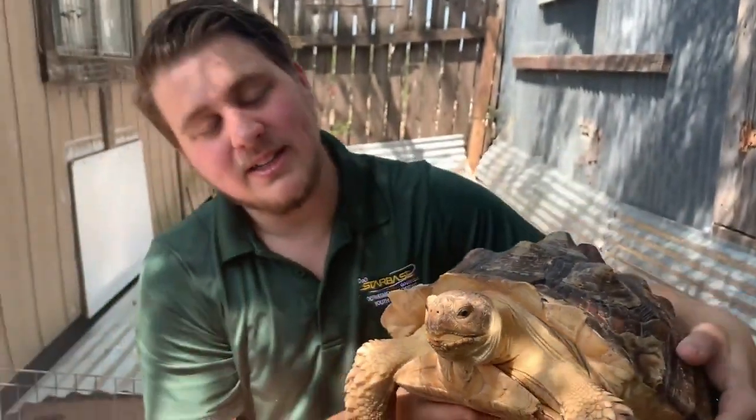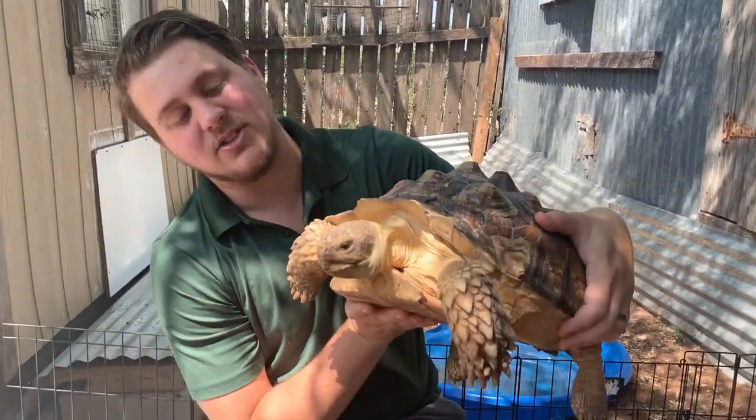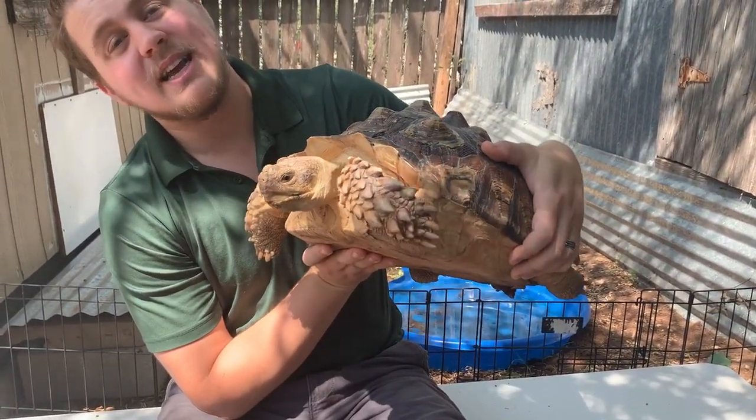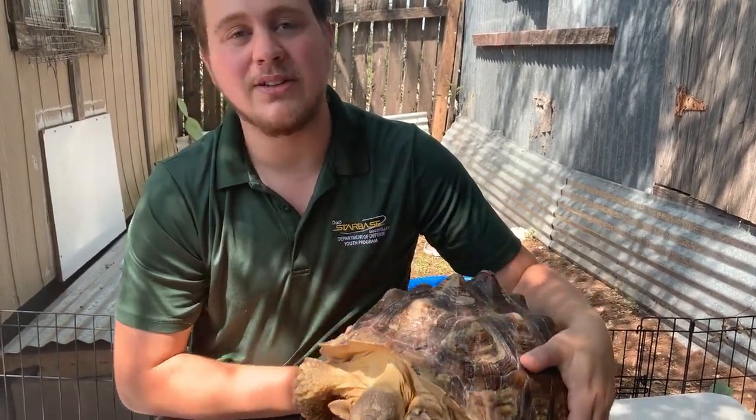So Bobito is a sulcata tortoise, or an African spurred tortoise, and he is the third largest species of tortoise in the world. As their name might suggest, they are native to Africa. These guys typically live around the edge of the Sahara Desert, so they have really nice heat tolerance. That's why Bobito here gets to live outside up until winter time.